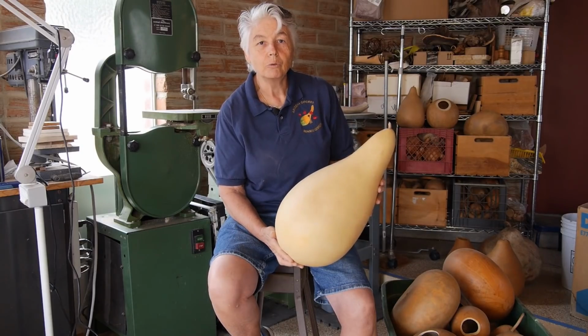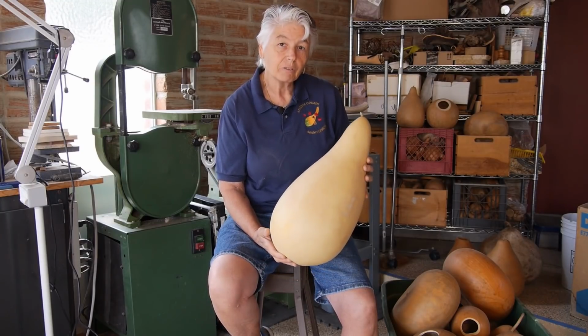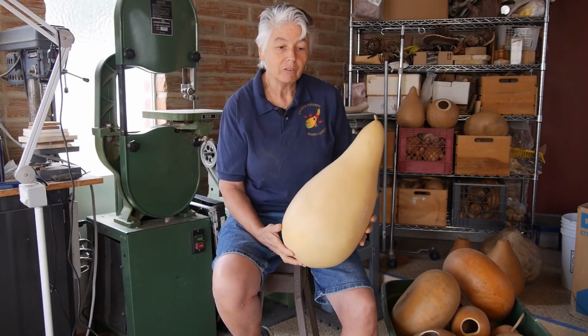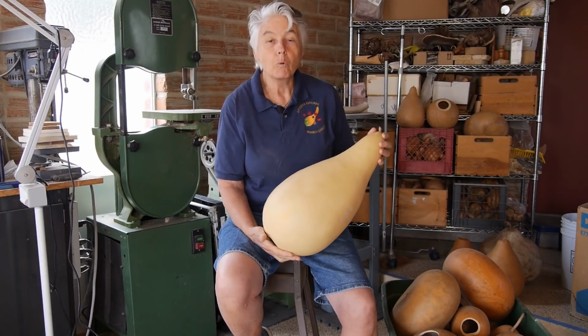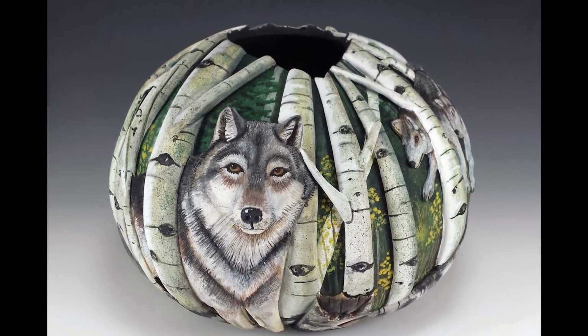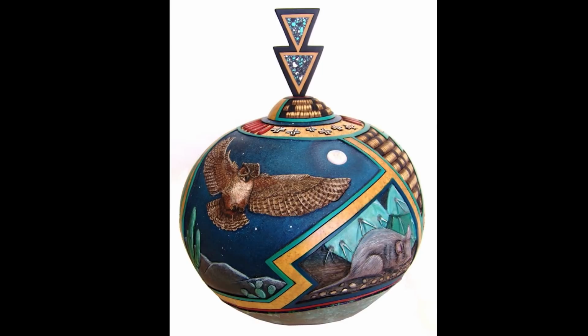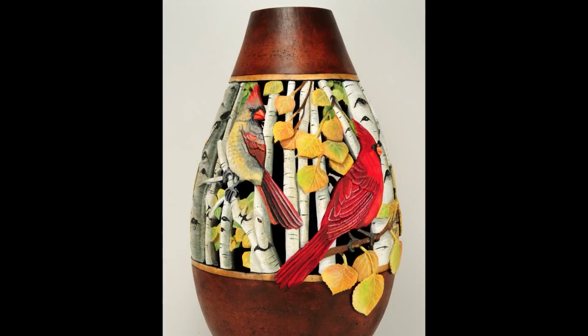They are related to pumpkins and squashes. They grow out in the field on vines. The difference between these and squashes and pumpkins is that when they dry, they're wood-like instead of rotting away like a pumpkin would do over time. One of the first things you might notice about a Bonnie Gibson gourd is the intricate details she puts into every piece she creates. I do have many what I would call signature techniques.